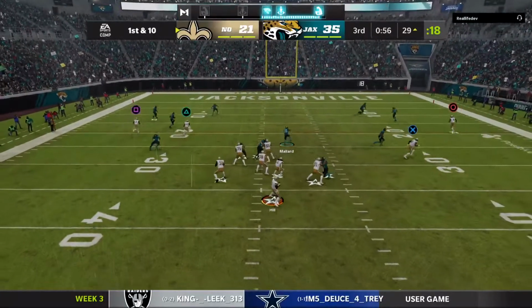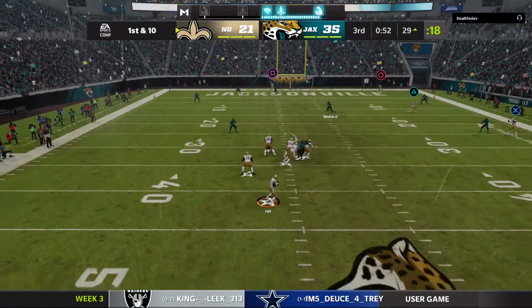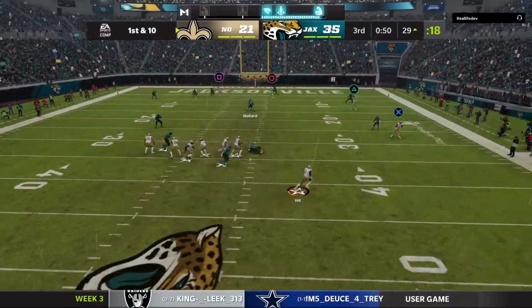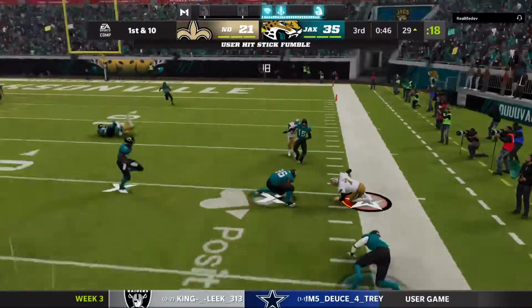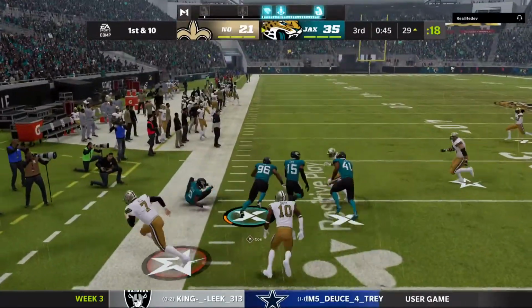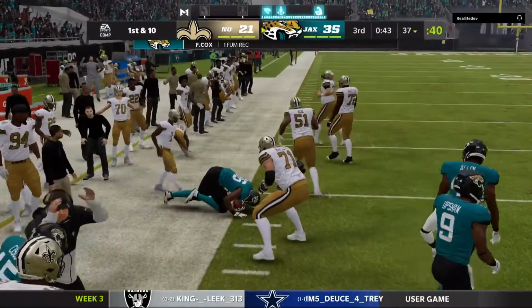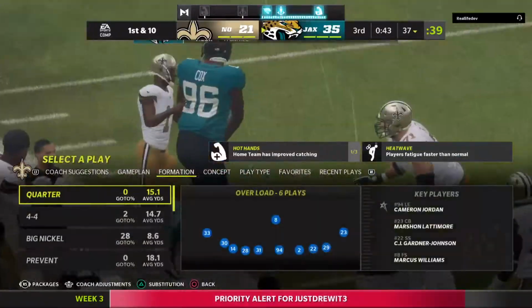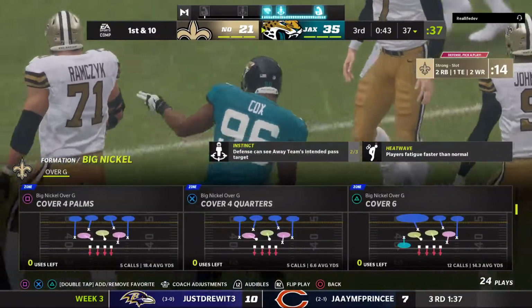Play fake. Hill. Escaping the pressure right. And I think the ball's out. And the Jags grab it. And he's going to take this one back to the 37-yard line. And maybe that one caused by the runner. Of course, the rain coming down.